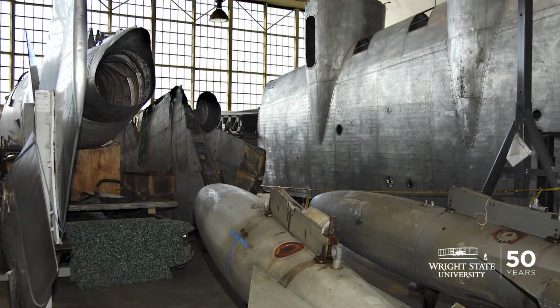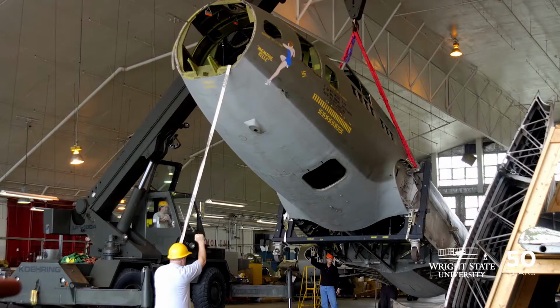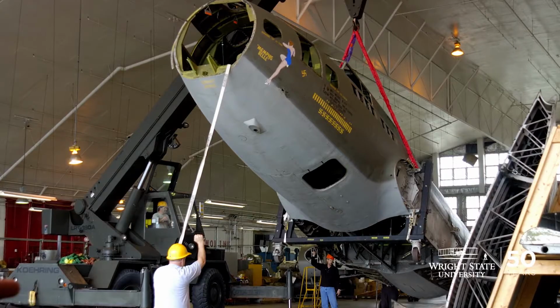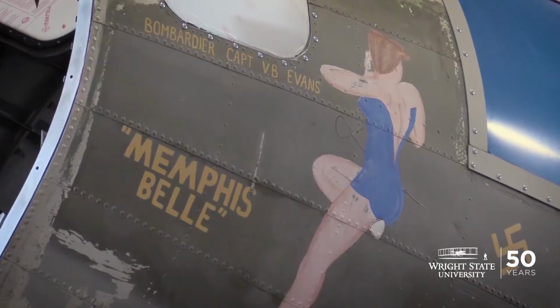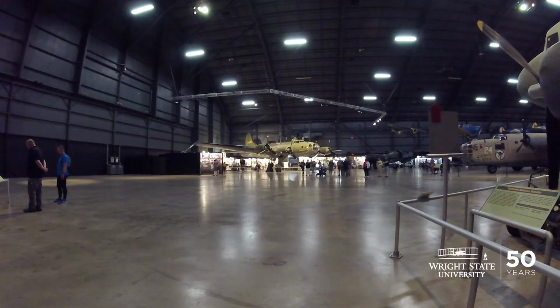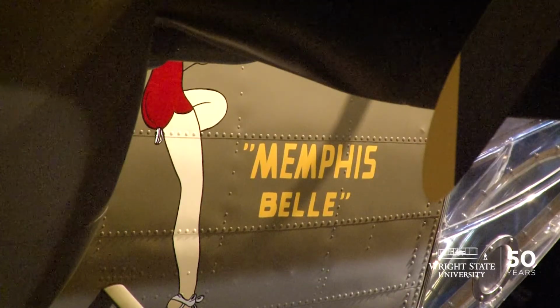When I first saw it, it was in multiple pieces. All the substructures were apart, so you had 3 or 4 sections of the fuselage. The wings were in 3 or 4 pieces, and a lot of the paint was completely gone from the airplane, so it was just bare metal, and it doesn't look like a B-17 unless you really know what you're looking at. And now it looks like almost a new airplane.